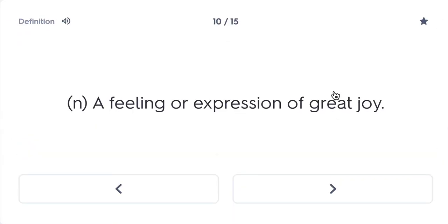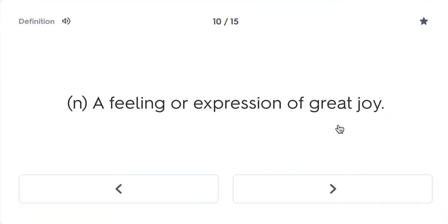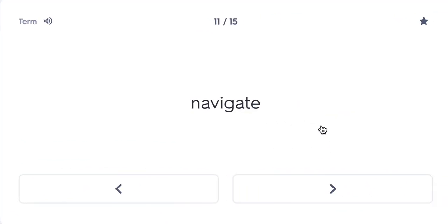Jubilation, I love this word, and not only is it a fun word to say, but it's a good word. It means feeling or expressing great joy. It's almost the opposite of despair. So lots and lots of joy. So whatever would bring you joy, maybe it's waking up on Christmas morning, maybe it's getting to see family members that you haven't seen in a long time, maybe it's playing your favorite game or reading your favorite book. Whatever gives you great joy, you would express it with some jubilation.